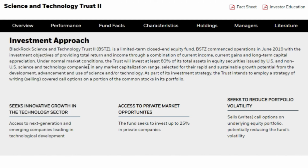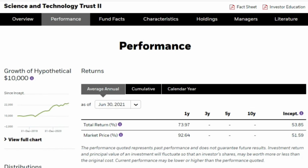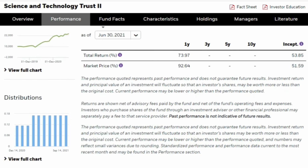But it says here, they're gonna use call options as well, covered call options. Now, one unique element to this trust is that it says it wants to access the private market. So the fund seeks to invest up to 25% of its assets in private companies, which could lead to more risk, but also higher returns. So that's the big difference there. Scrolling down, we can see great returns on just the 1 year return. 1 year return, 92.64% since inception, 51.59. Great returns. Distributions going up here as well in the most recent fiscal year, as you can see right here.